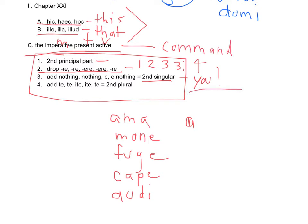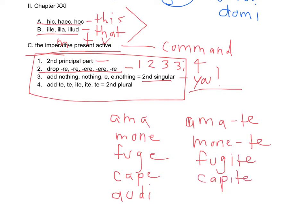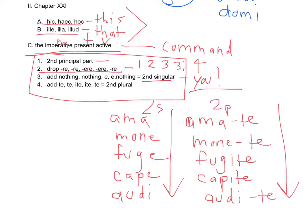Usually followed by an exclamation point to make it emphasized. For the plural, you add te. For the plural of this one, you add ite. Plural of this one, same story, ite. And for the plural of this one, you just add te. Hey, you all, shut up. That's the imperative present active, second person singular, second person plural.